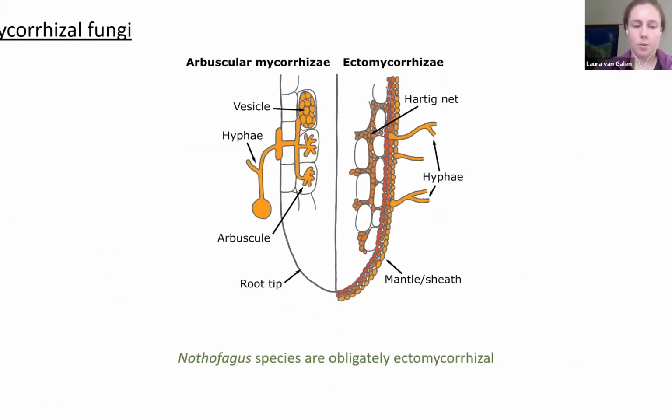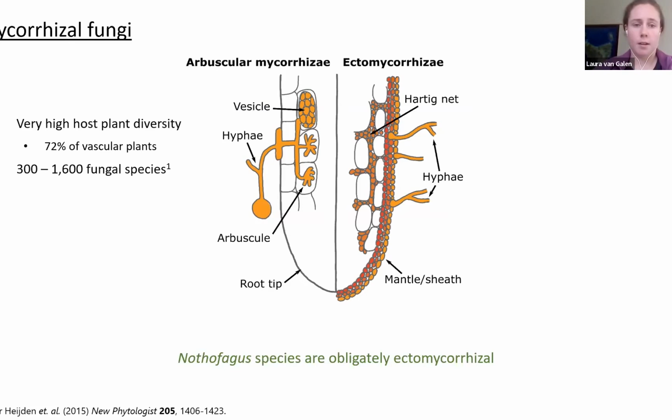But all Nothofagus species are obligately ectomycorrhizal, so they can't live without the ectomycorrhizal connections. And as we've heard a bit about today, there are lots of different types of mycorrhizal connections, and they differ in how they associate with the plant roots and what they can give the plants. Arbuscular mycorrhizae are very widespread, and there's huge numbers of host species that associate with them. And the best guess that I found is there's about 300 to 1600 fungal species that form arbuscular connections.